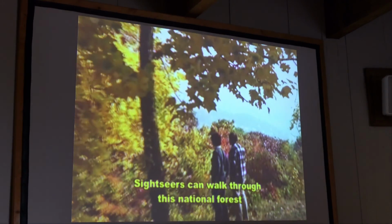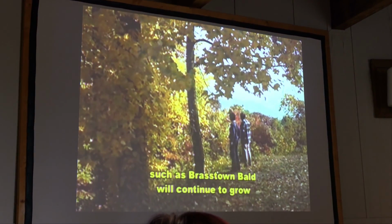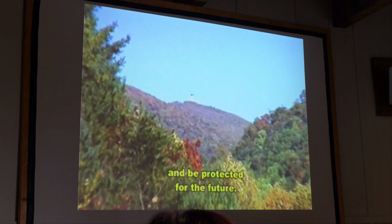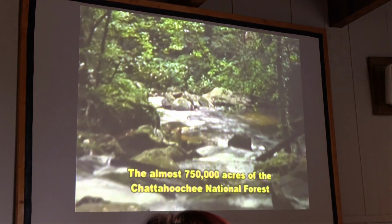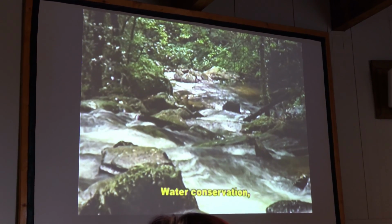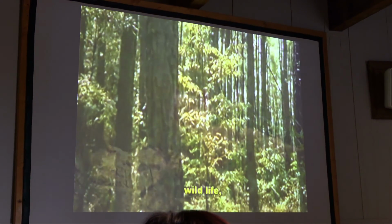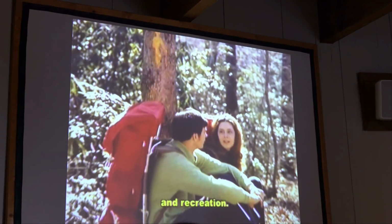Sightseers can walk through this national forest and know that great scenic resources such as Brasstown Bald will continue to grow and be protected for the future. The almost 750,000 acres of the Chattahoochee National Forest have multiple uses: water conservation, wildlife, timber, and recreation.